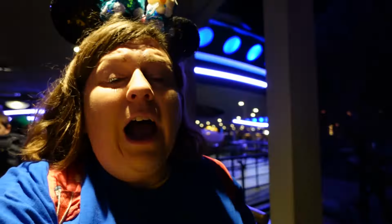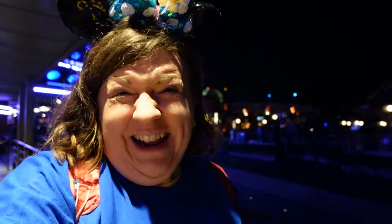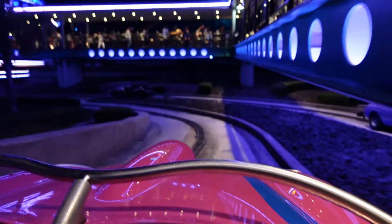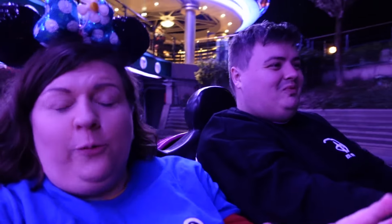So last time we came on this was during the Halloween party and it was absolutely hysterical. Peter doesn't know how to drive, and that's not just in real life, that's here as well. So let's see if he's improved or what type of ride we're going to have today. So we're back on this ride. Yes we are. We're going to see if there's a skill level improvement from the first one.